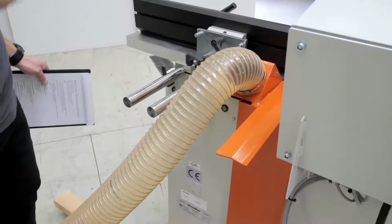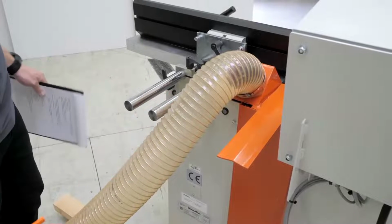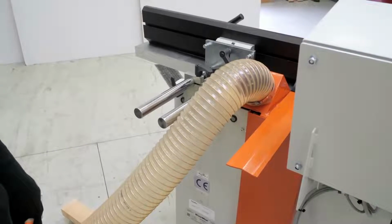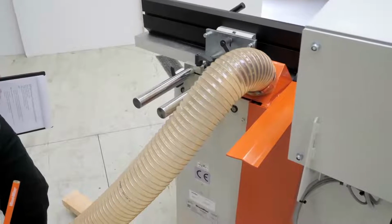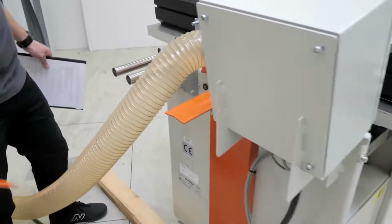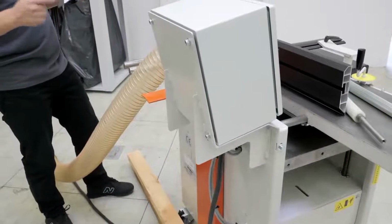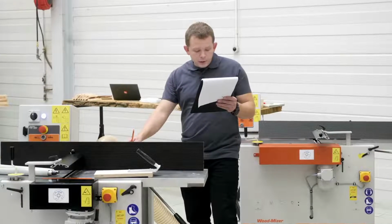I will mention to you later on about our extraction systems and hoses and connections and all that, but I would like to mention that these are available in our offer as well. We manufacture them here and stock in Poland, so you would be able to buy extraction systems from us. But like I said, we're going to go into detail about that later on in the presentation. So that's the dust extraction point.